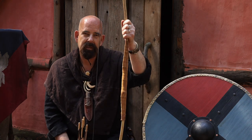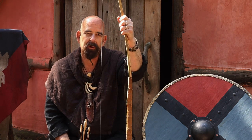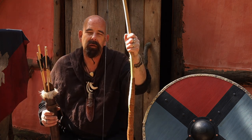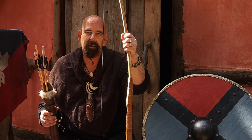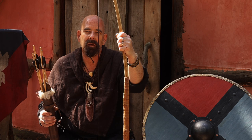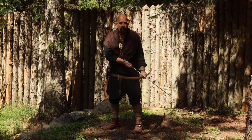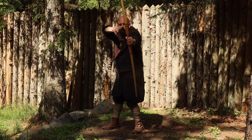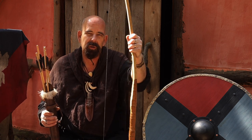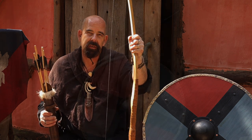But it's a nice weapon, and they certainly used it for hunting. When they were out in the forest, they could hunt animals with bow and arrows. And such a longbow should be a little bit taller than the man that used it. I'm 6'3", and this bow is a little bit short for me, but it's very doable, and I can hit a target precisely if I'm good enough. So the Vikings definitely used bows and arrows, but mostly for hunting and when they faced a large army, so they could hurt them from a distance.